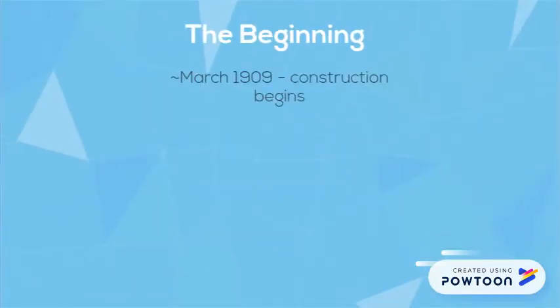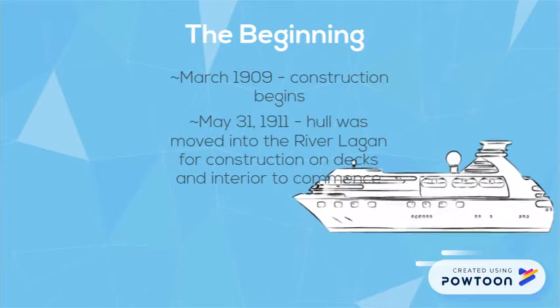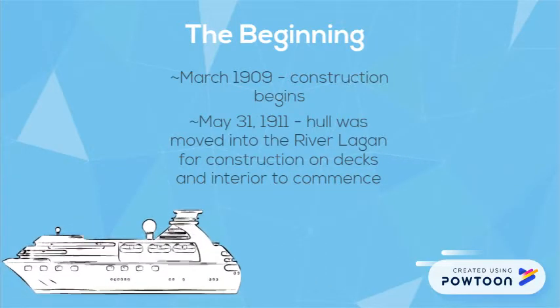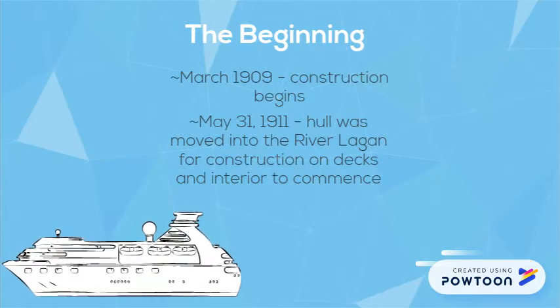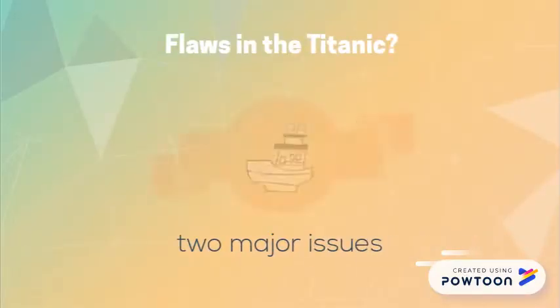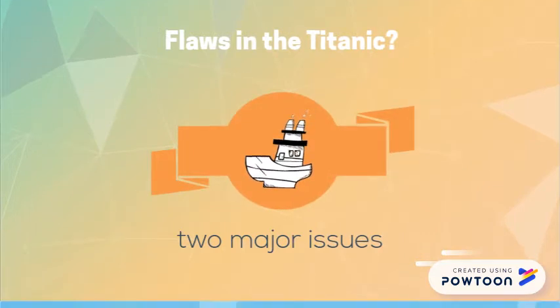Construction on the gigantic ship began in March of 1909, with the hull of the boat being completed just over 2 years later, on May 31st in 1911. The hull was then moved to River Lagan in Belfast, Ireland, to continue construction on the decks and interior of the ship. While the ship was deemed unsinkable, there were 2 major flaws in the design of the boat.